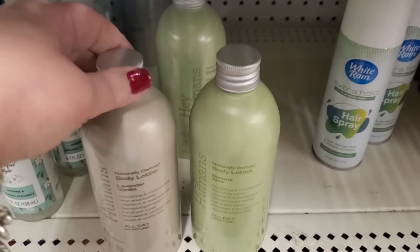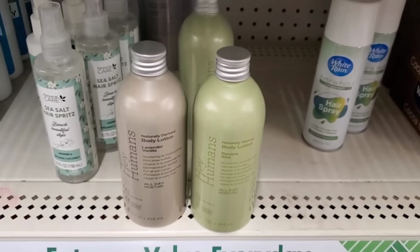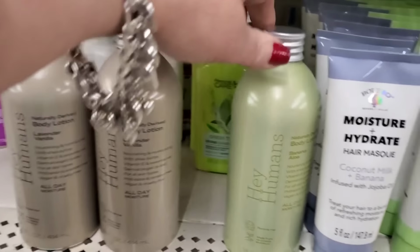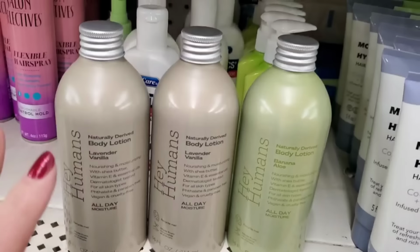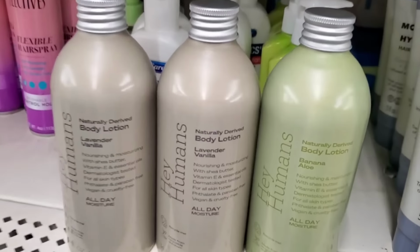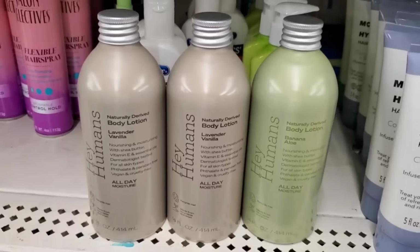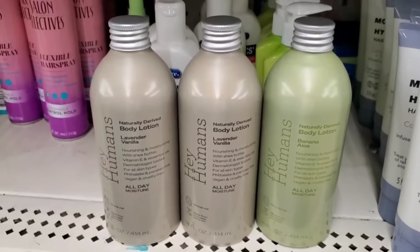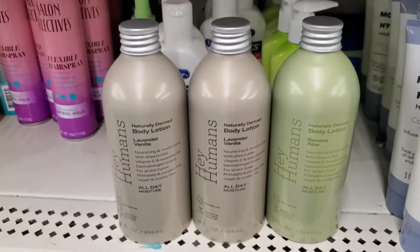I am seeing some of the Hey Humans body lotion products in the banana aloe and the lavender vanilla all day moisture. I happen to love the lavender vanilla. It's my favorite of all the scents, and I found all of them. And I know that not everybody enjoyed this fragrance. I swear that some states must have gotten bad bottles, because I think it smells so incredibly amazing. Comment down below if you liked this fragrance or if you even found this product, because it's mind-blowing to me. I love it more than any scent I think I've ever gotten in the Dollar Tree, and so many people did not like it that it makes me kind of crazy.